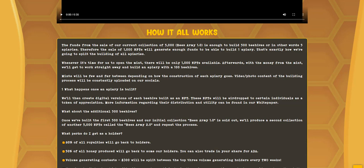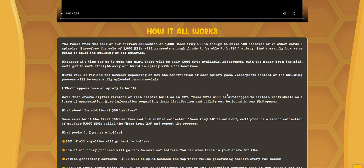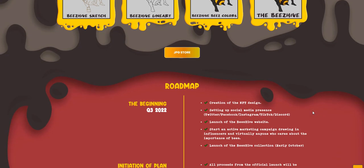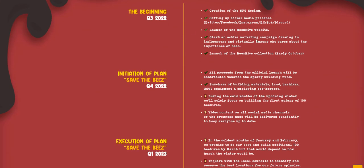So they're minting, initially this was going to be the idea to mint 5,000 and then to create 500 and then another 5,000 to create another 500, which would grant them a couple apiaries. This is the art. So this talks about the sketch to the line art to the different bees colors to the Beez Hive. The roadmap is pretty cool.